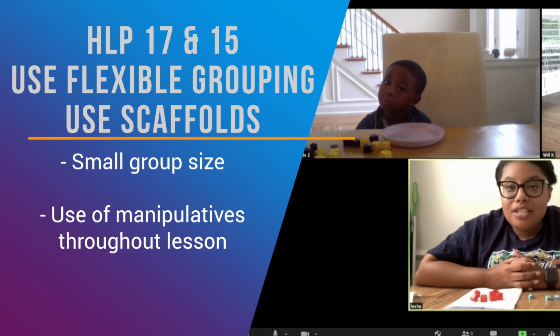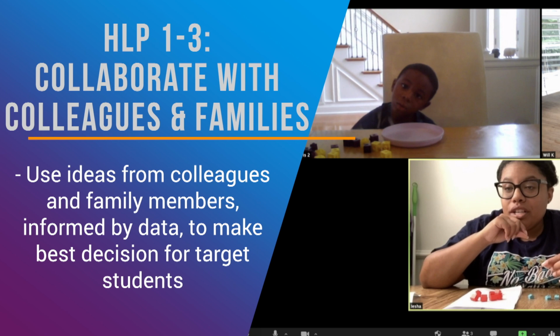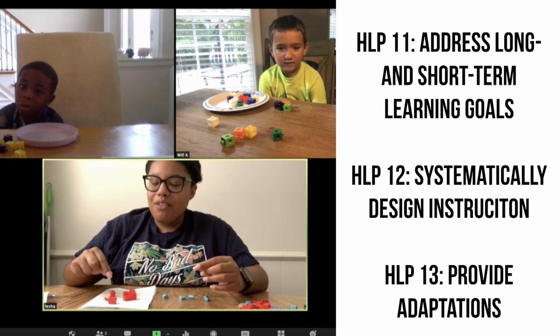Although not shown, it's clear Ms. Samuels worked with colleagues and the families, informed by data, to identify the most effective instruction for the target students. Various formal and informal data were gathered to inform decision-making before, during, and after individual lessons. Finally, Ms. Samuels is working towards addressing specific learning goals for her students by providing needed adaptations and systematically designed lessons towards those goals.